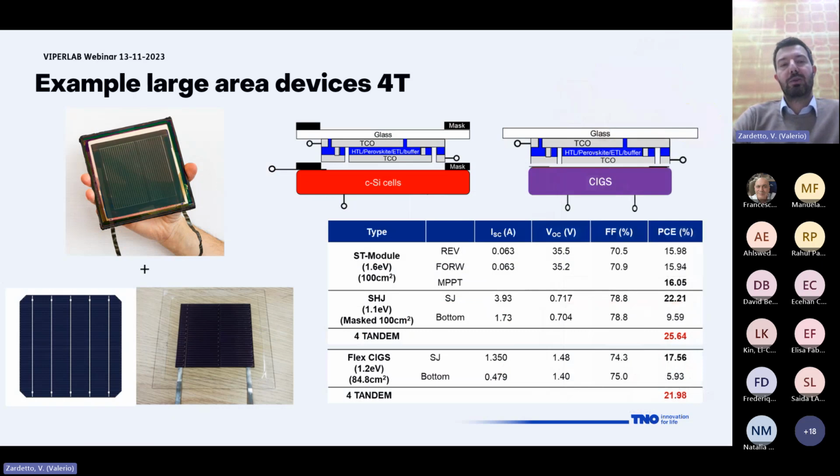And of course, we also spend a lot of time on tandem architectures. This is a few examples of the module that I presented before, which we combine in an area-matched measurement with silicon or with CIGS. We get very top-notch results: more than 25% for four-terminal tandem with silicon, and almost 22% with CIGS, on relatively large areas, 100 square centimeters and 85 square centimeters.